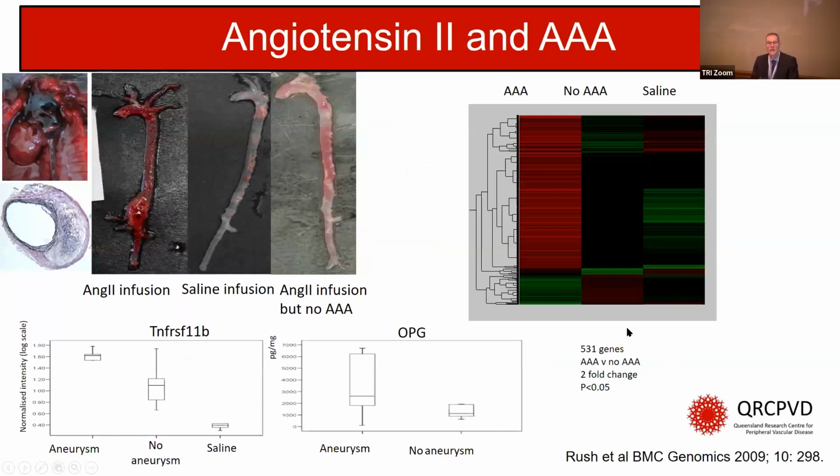So we were interested in the potential of developing drug therapies for aortic aneurysm when we started looking at this mouse model. The angiotensin II infusion mouse model involves infusing angiotensin II subcutaneously into hyperlipidemic mice. And some of these mice then develop a bulge, as you can see, of a suprarenal aortic aneurysm, which is usually a bleed into the aortic wall. But not all mice that receive angiotensin II develop aneurysm.